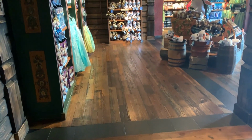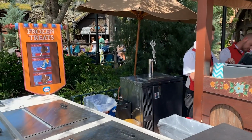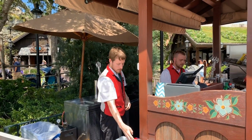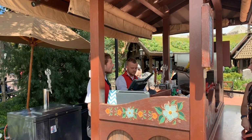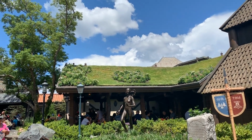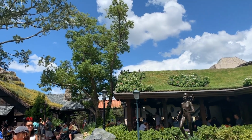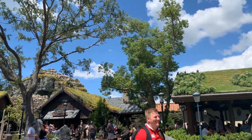Of course, the meet and greet results in more Frozen merchandise. Also in Norway, you can come to this beer cart and get a delicious Norwegian beer. I tried the Aass Pilsner before. It was awesome. One of my favorite details in this pavilion is the gardens and grass on the rooftops, because I have been, well, not to Norway, but I've been to Sweden, and that is actually a thing they do in Scandinavia. It's so cool.